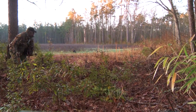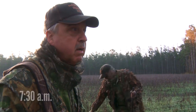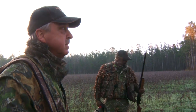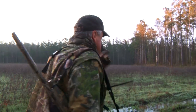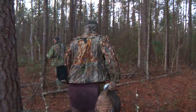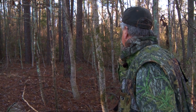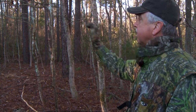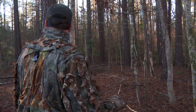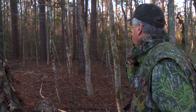The setup was good, but we got with the hens and the gobblers were over here. Now we're going to try to get between the hens and the gobblers. If we do that without spooking anything, we might have a chance. Close, but no cigar. Let's go get them. They're closer. Yeah. That's him again. Yeah, they're going to come.